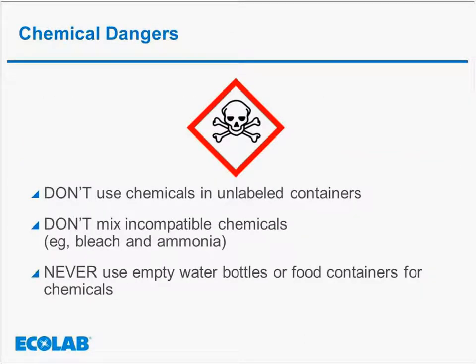All chemical containers should be labeled. Store all chemicals away from food areas. Follow manufacturer's instructions for handling, storing, and mixing the chemicals, including the need for personal protective equipment. To avoid chemical dangers, do not use chemicals in unlabeled containers. Do not mix incompatible chemicals. For example, bleach and ammonia is a very dangerous combination that all staff should be aware of. Do not use empty water bottles or food containers for storing chemicals.